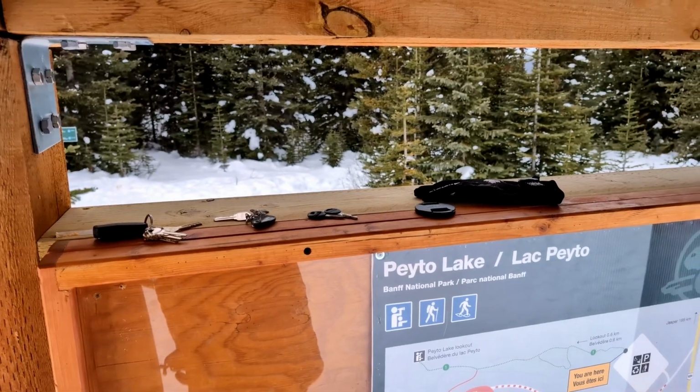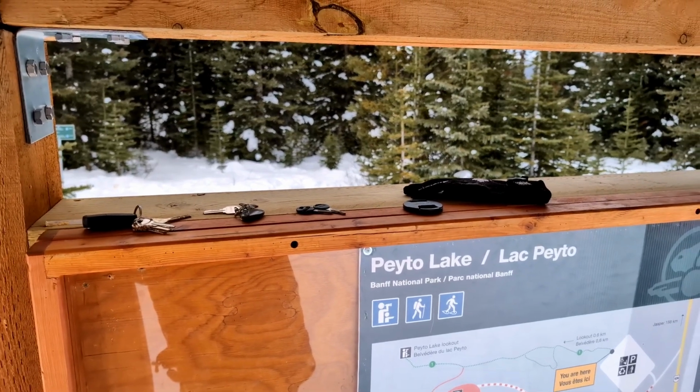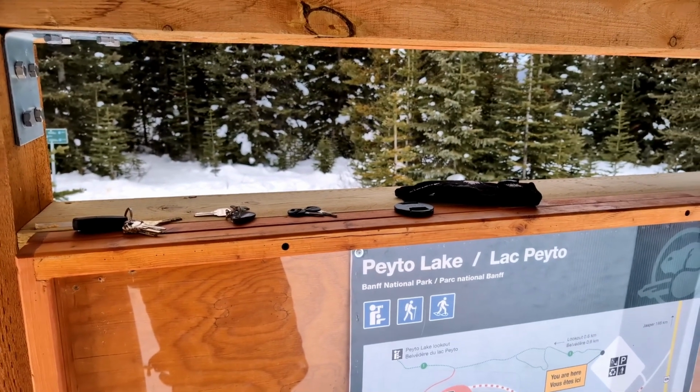It's common etiquette, if you find anything on a trail, you put it at the beginning of the hiking guide here.